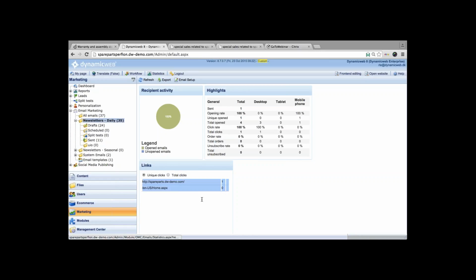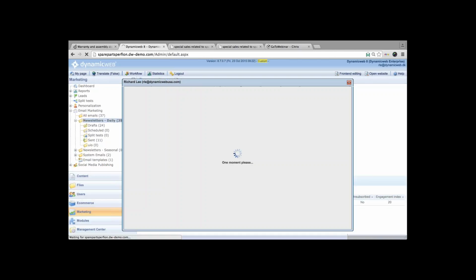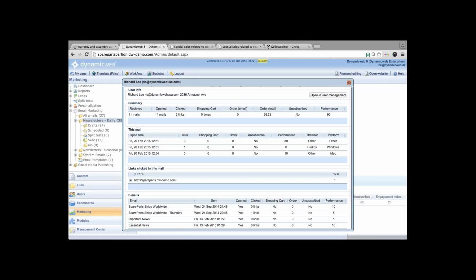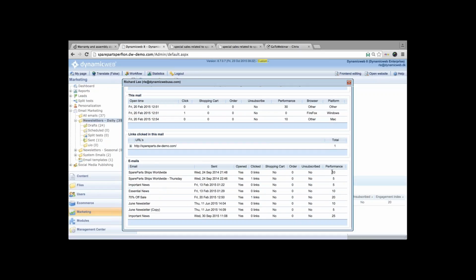And now, let's say I want to see additional information. Who is this recipient? Why are they opening up all our emails? What are they doing after they get this information? And here, pardon me, we see that I've received 11 emails. I opened all 11 emails. I got 3 links, and every time I'm interacting with an email, I'm essentially earning a little performance score.